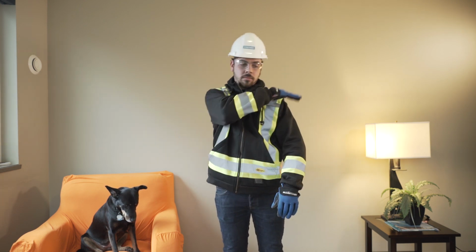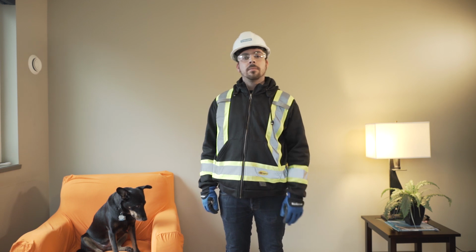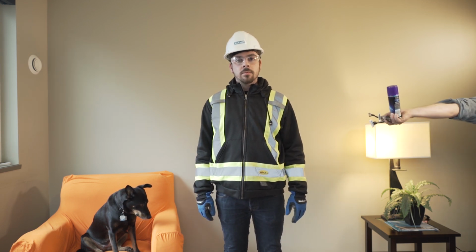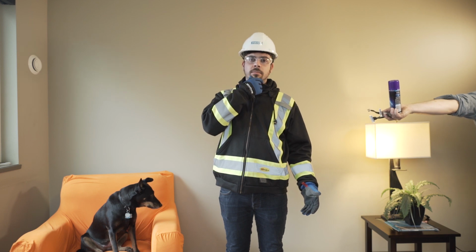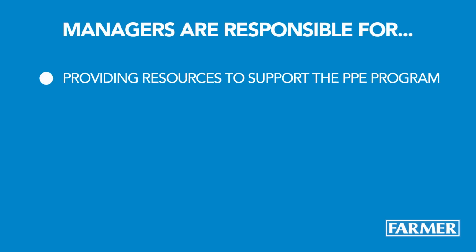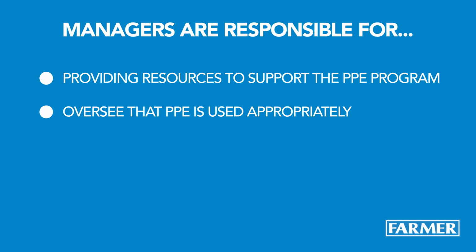But one more thing, Jim. Since you will be working with silica today, you are going to need to wear a respirator, which means you need to shave that beard. Just so we know who is responsible for what, management provides the resources necessary to support the Personal Protective Equipment Program, also known as PPE. Oversee that PPE is used properly and appropriately, and ensure PPE training is provided to workers.